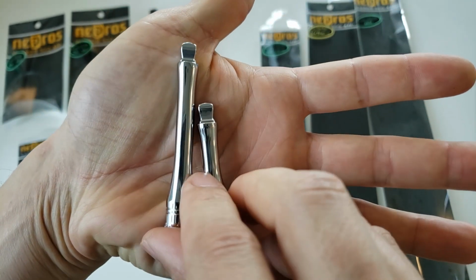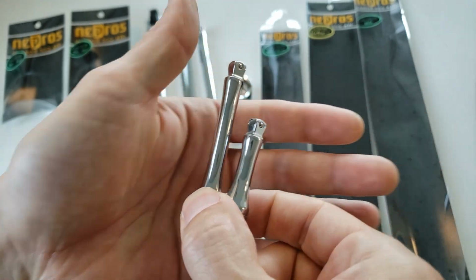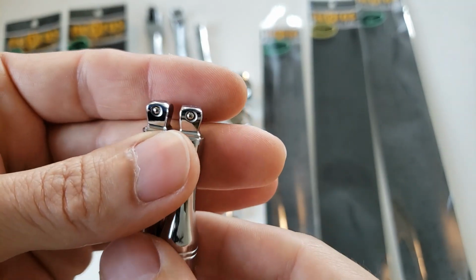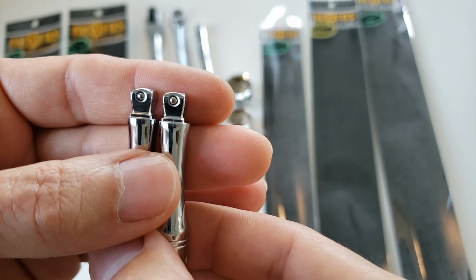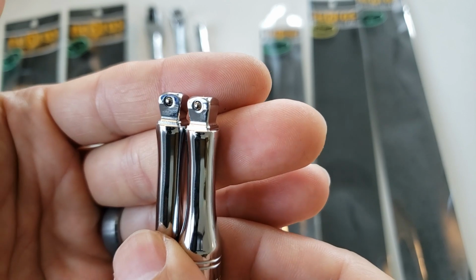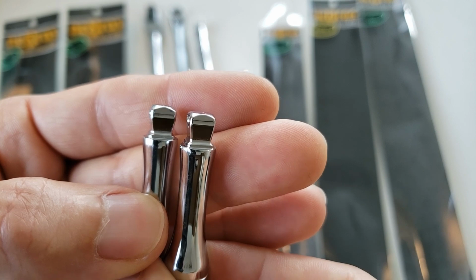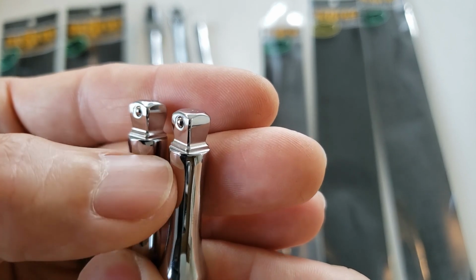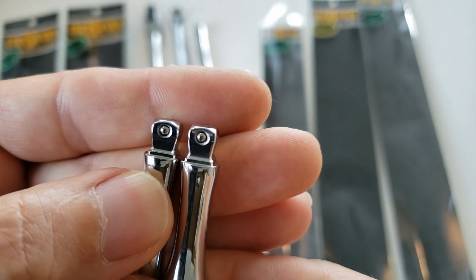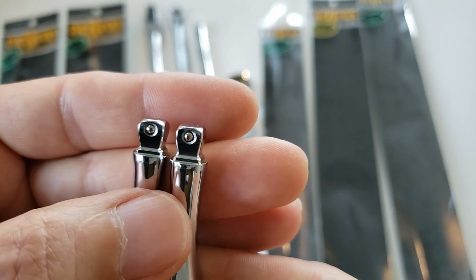So moving on to these quarter inch drive extensions. Now, as you can see, this is Nepros's idea or version of a wobble plus type extension. So as you can see, compared to some other brands out there, the square portion where you go into the fixed position is very shallow, unlike all the other brands I've seen.